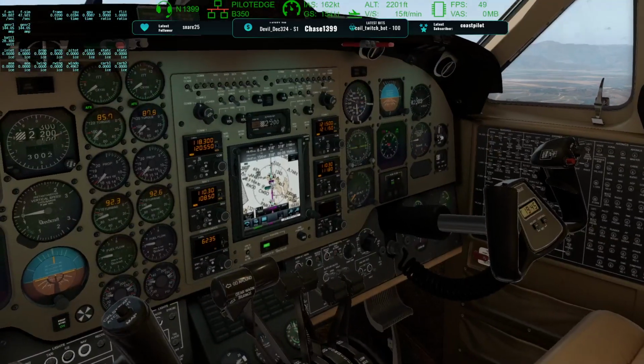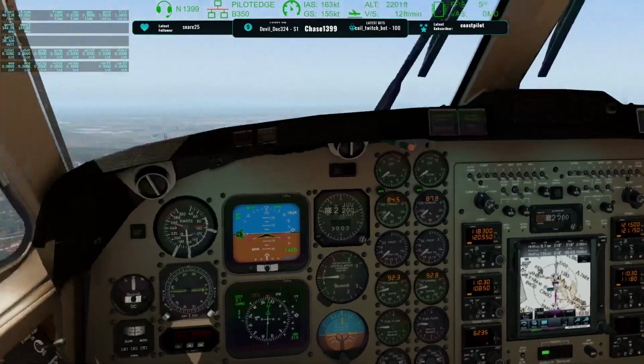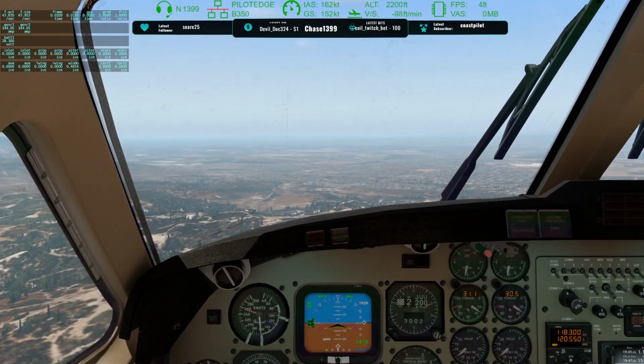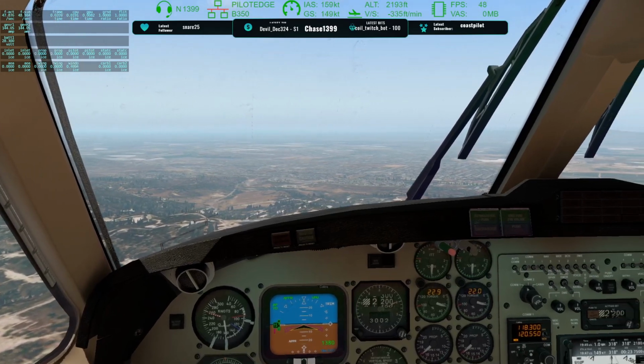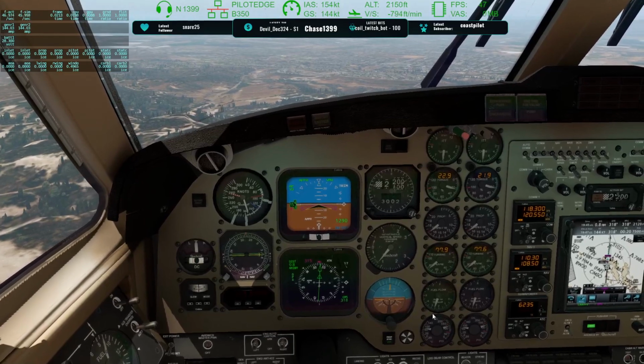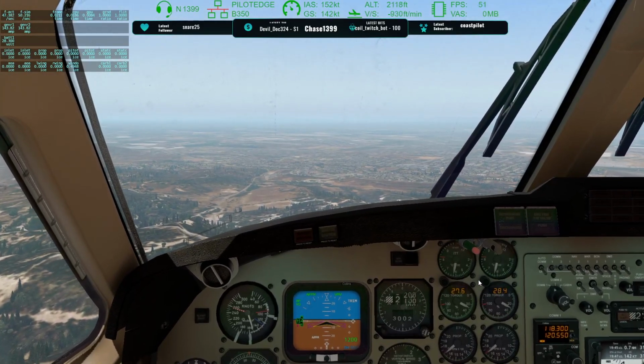Do full. Prop is full, conditioner lever is full, prop sync off for reversers.